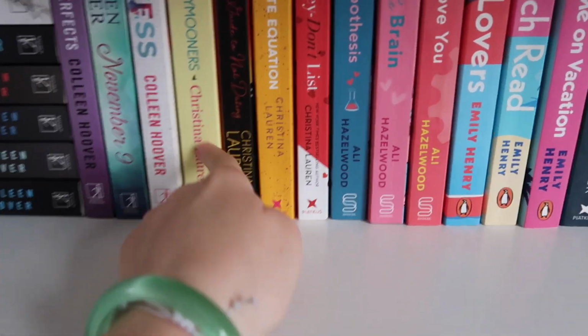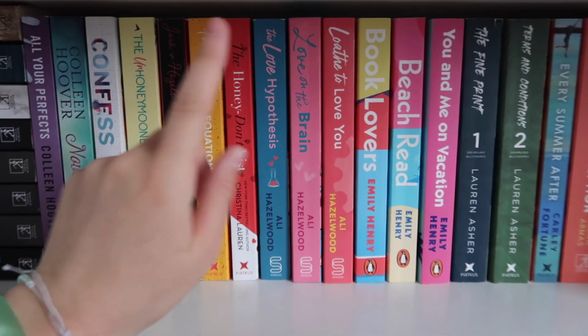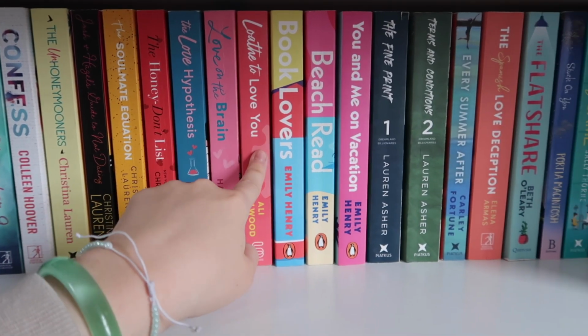Then we've got my little Christina Lauren books. They are some of my favourite authors. We've got Josh and Hazel's Guide to Not Dating, Soulmate Equation, Honey Don't List, and The Unhoneymooners. Then we've got Ali Hazelwood, Love on the Brain, Love Hypothesis, and then Loathe to Love You, which is the novellas.